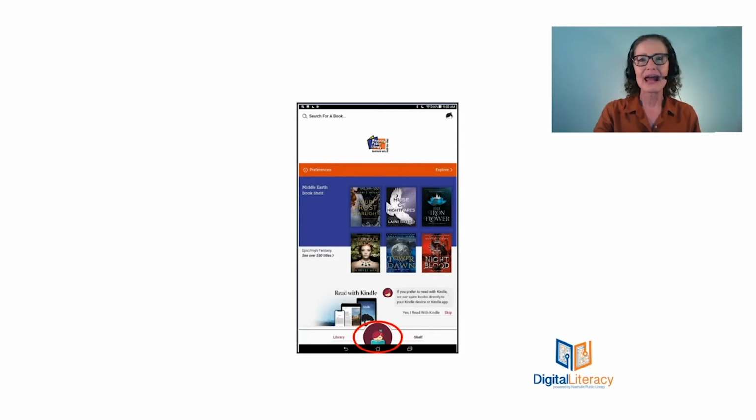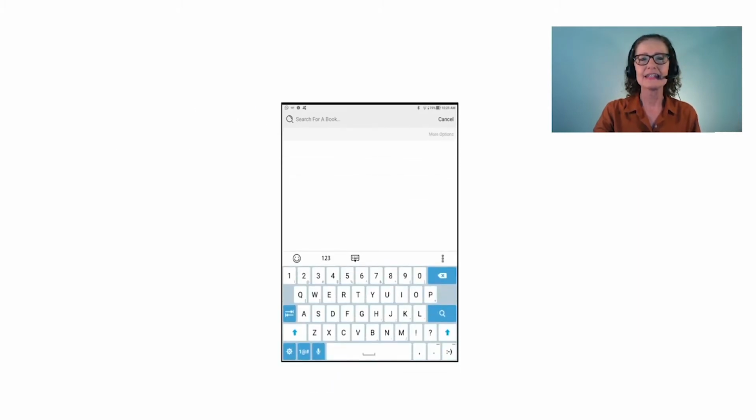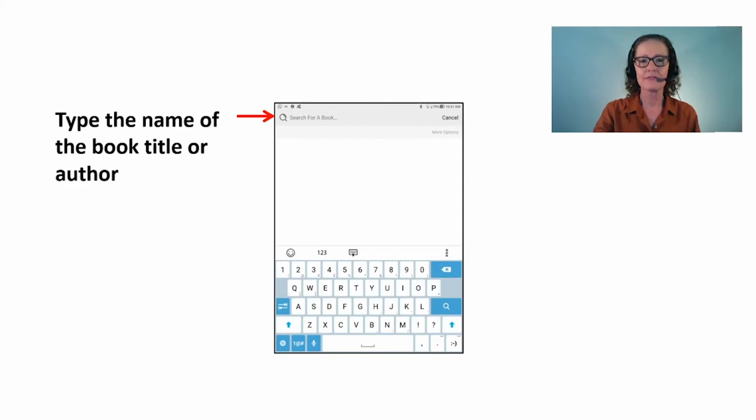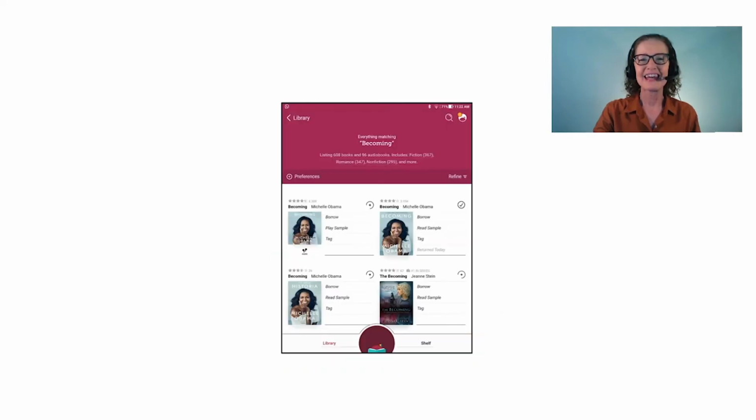Now we're going to talk about how you can search for a specific item or a specific author. I'm going to tap that little search icon in the upper left corner. And then I'm going to tap in that, again, the little search icon, and that's going to bring up my keypad. And then I'm going to type in whatever book that I'm looking for. And then I'm going to hit the search icon on the keypad. And then that's going to bring up the things that match my search. And I can swipe up to see more items that match my search, but I see what I'm looking for right now.